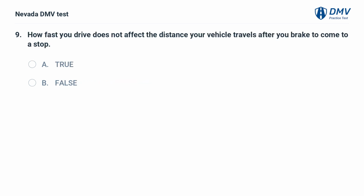How fast you drive does not affect the distance your vehicle travels after you brake to come to a stop. A. True. B. False.